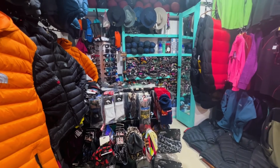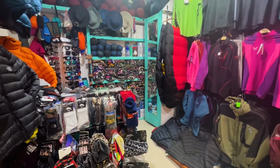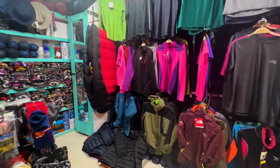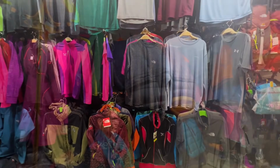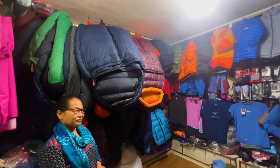Now, let's talk about clothing. Layering is key when it comes to dressing for the Himalayas. Pack lightweight, moisture-wicking clothes for the day and warm, insulated layers for the night. A warm, waterproof jacket is also essential as the temperature can drop drastically at higher altitudes.